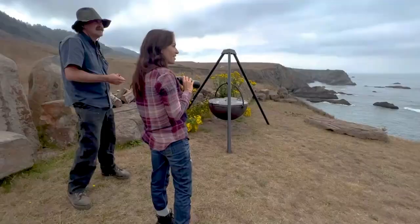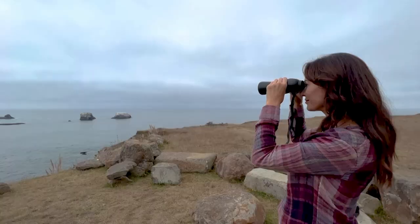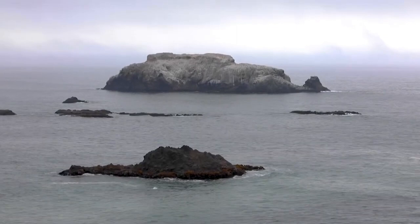We make our way to the Council Bluffs. It's a popular spot for events and wedding ceremonies. As I look out to the ocean, I see a large rock. Otis tells me it's called Kilabasaya, named after a neighboring community that was another former logging town.